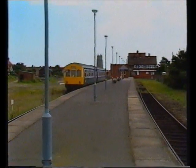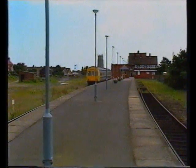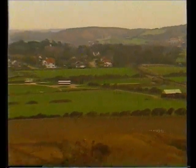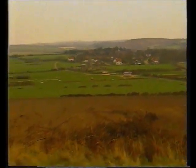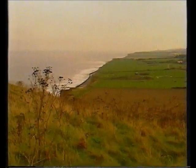The overall roof has now been converted for other uses, and today's trains stop short of the station. From Cromer to Sheringham, the line takes a course along the coast, maintaining a distance of half a mile from the cliffs. And this is probably just as well, because the pounding of the North Sea is eroding the coastline at a steady rate.